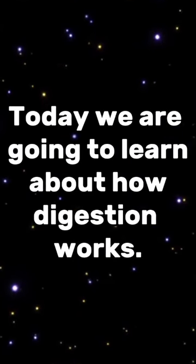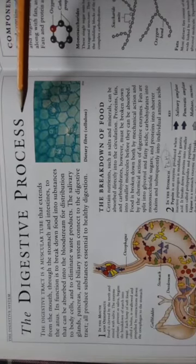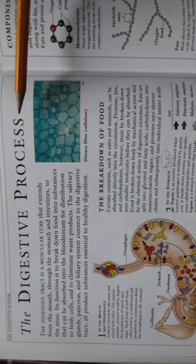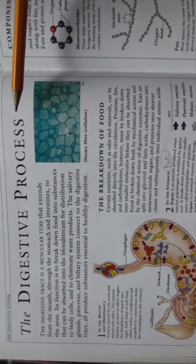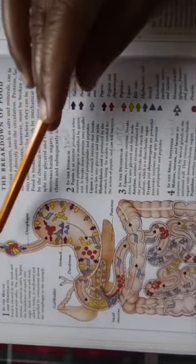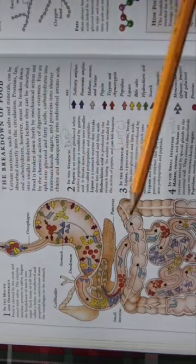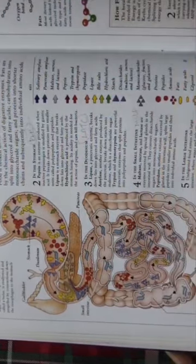Today we are going to learn how digestion works. Today we are going to see the digestive process. Okay, so the digestive tract, it all starts from here. It starts from the mouth, esophagus, stomach, intestines, and then comes the anus here.